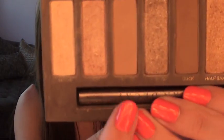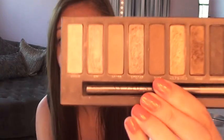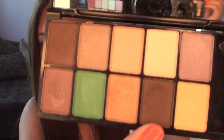So the first palette is just the Naked palette, and the colors I like to use for my ombre crease in this one, I like to start out with Naked, which is that one, and I put it about right here. And then I like to take Buck, which is a little bit darker, and I like to put that right after Naked in the crease with my pencil brush. And then I like to take a slightly darker brown than Buck, which is in my NYX Mysterious Brown Eyes palette, and it's this brown right here. So I like to use that.